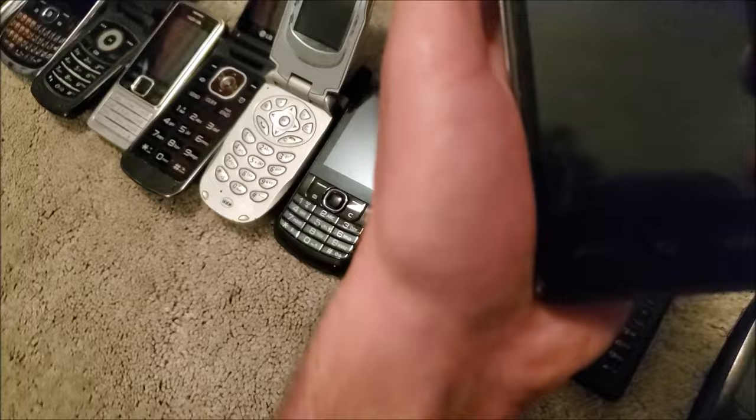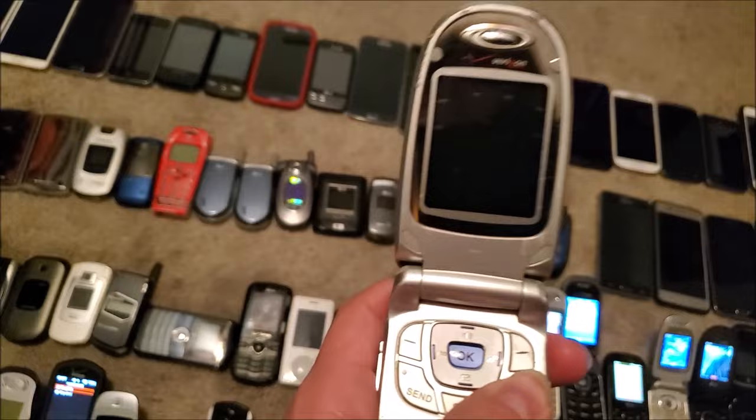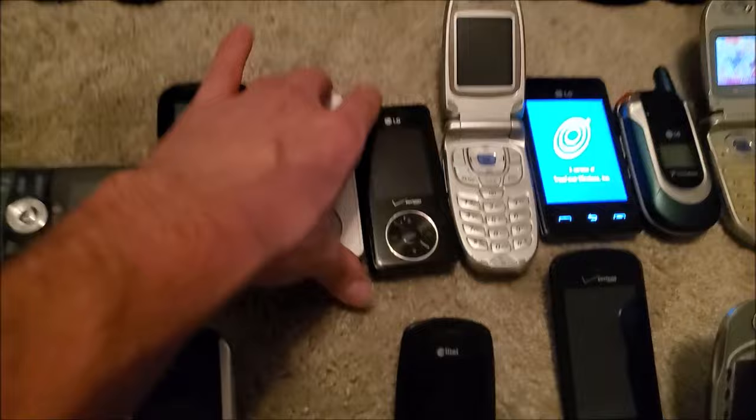Here's my LG 840G on TracFone. Got this one in 2019. Here's another LG VX6100 on Verizon. Got this one in 2021. Here are two LG Chocolates on Verizon. Got these in 2021.